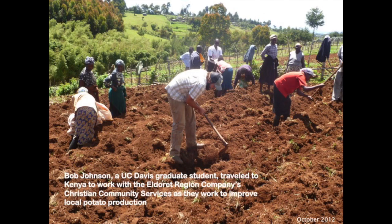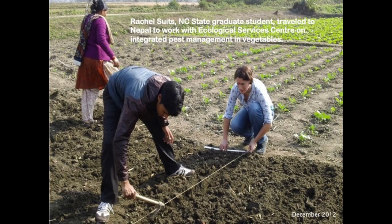So Trellis was designed specifically to target these kinds of organizations, with the goal of providing funding for short-term projects, as well as building organizational capacity to write competitive grants in the future. But Trellis is not only a grant-making program. Another key part is that winning projects are also matched with a U.S. graduate student who has relevant expertise from either UC Davis, University of Florida, North Carolina State, or University of Hawaii.